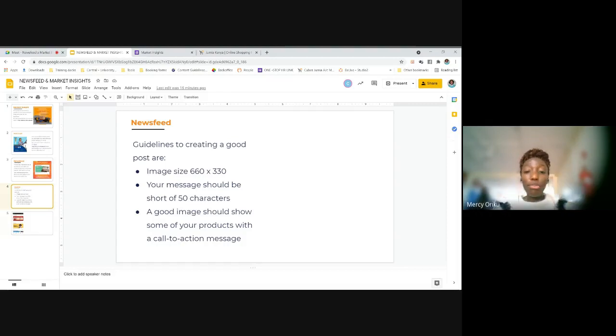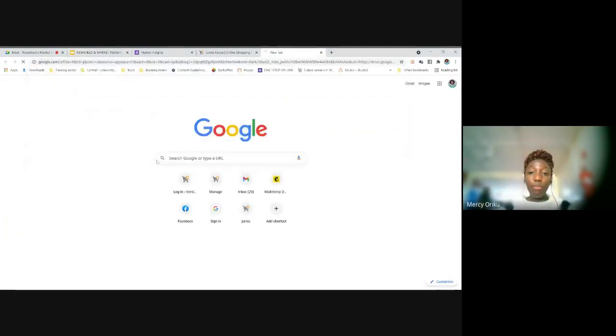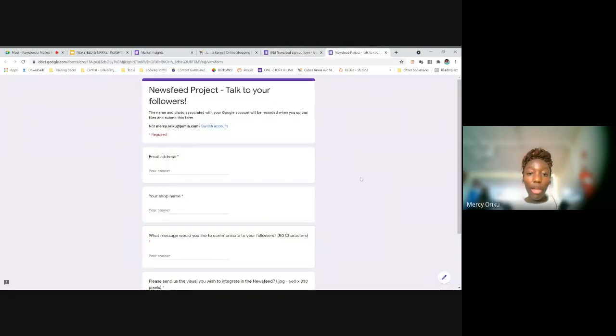Okay, number two, your message should be short of 50 characters. So when you're sending me your message, let me just show you what the newsfeed form looks like. So I'm sure you've seen this as well. When you want to send in your request for newsfeed, this is the form that you are going to fill in. Okay, so this is how it looks like.